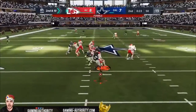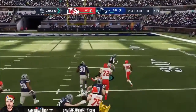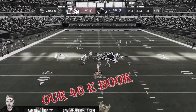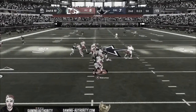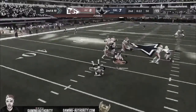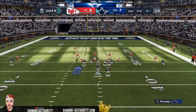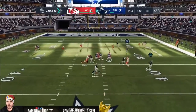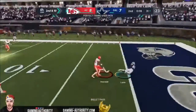So look, we're sending that heat, and look what happens to me once a game almost with this 4-6 ebook. Once a game. Look at the heat we got. We take away his first read or we make him hesitate for 1 second and this happens. Every game this has been happening when I'm using this ebook. So eventually, I'll get something right on offense. But it's not going to happen now.